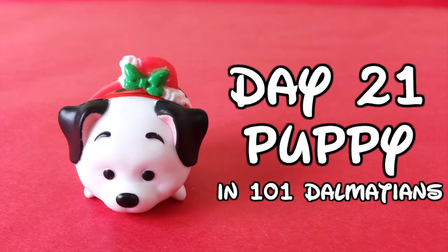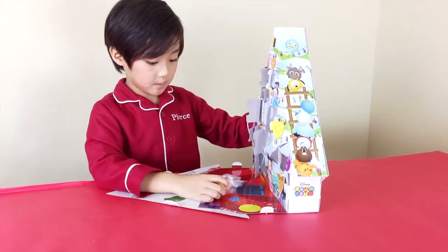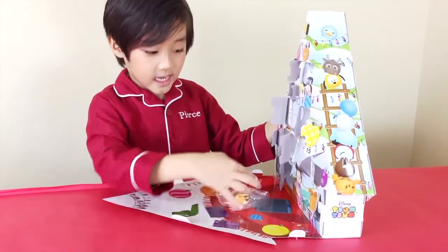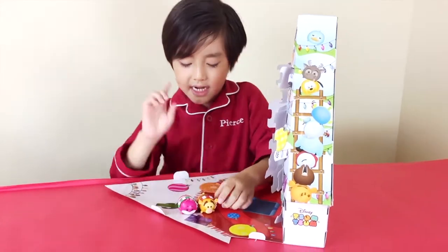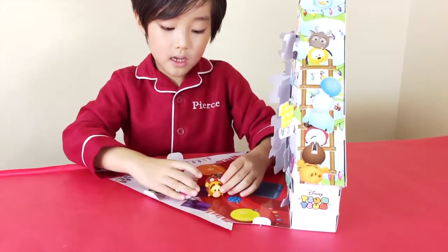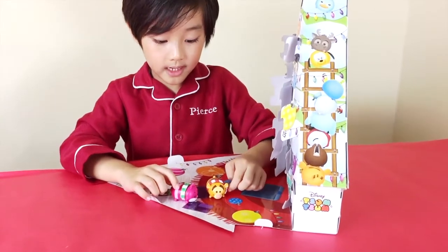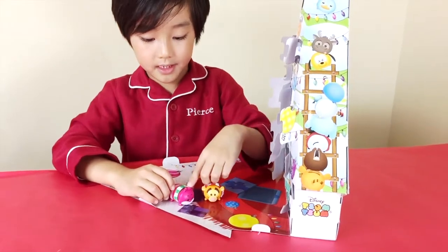Take care of Winnie the Pooh. Hello, I'm Tigger. So you can tell they're kind of alike because of the scarf, but this one has red and white, Tigger, and the Cheshire Cat has green and white.